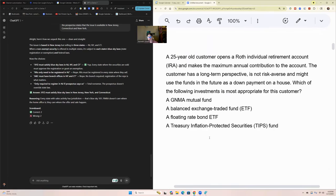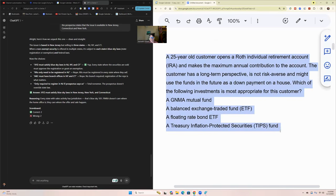A 25-year-old customer opens a Roth IRA and makes the maximum annual contribution to the account. The customer has a long-term perspective, is not risk-averse, and might use the funds in the future as a down payment. Might. Which of the following investments is most appropriate for this customer? A Ginnie Mae mutual fund, a balanced exchange traded fund, a floating rate bond, a TIPS. Let's see what GPT has to say.